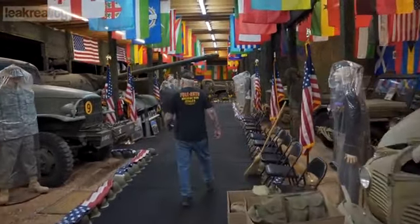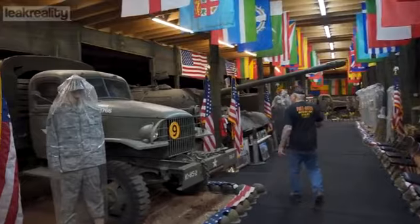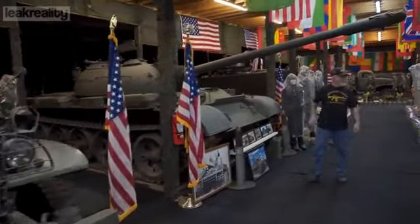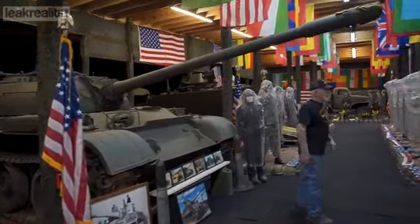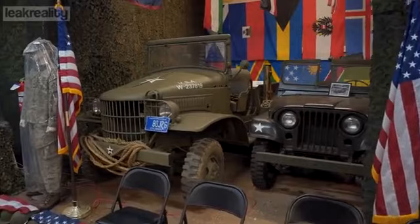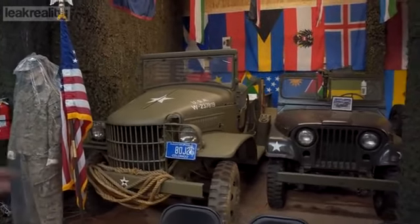Okay, you come down here. This is a closed cab, CCKW. This is my T-54 Russian tank. These are some more Jeeps. This is called the 1941 to 42. The Dodge brothers made the open cab. I have 3 of these.